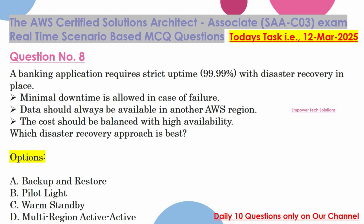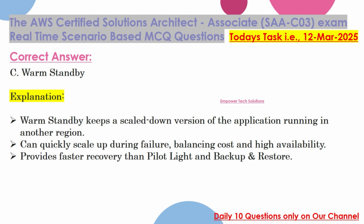Options: A. Backup and restore. B. Pilot light. C. Warm standby. D. Multi-region active-active. Correct answer: C. Warm standby. Explanation. Warm standby keeps a scaled-down version of the application running in another region.